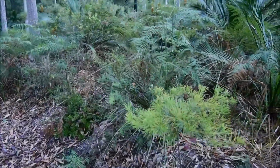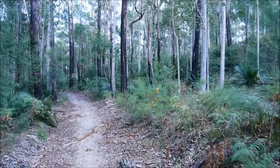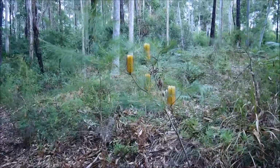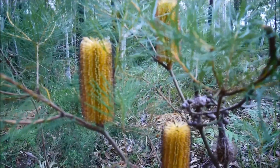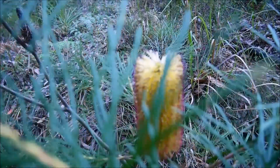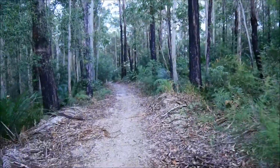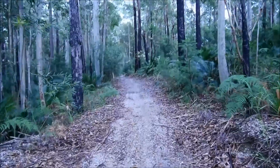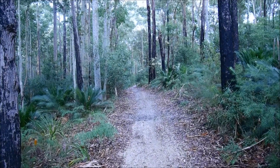So it's nice to have a nice day for a change. It looks a pretty nice looking spot. It's coming into the end of the autumn now, and so certainly the banksias are out. But we'll go down and have a quick look as it drops back down towards the gully. Sometimes you just got to waste a bit of time walking around having a look.